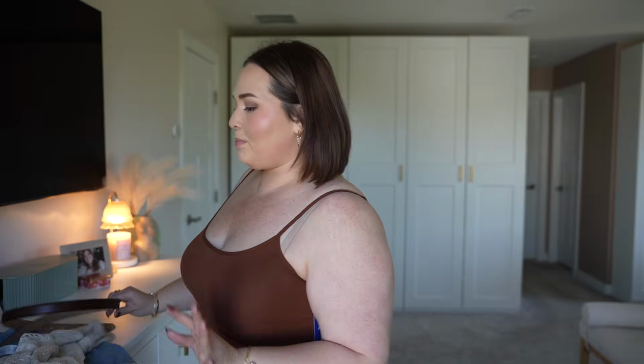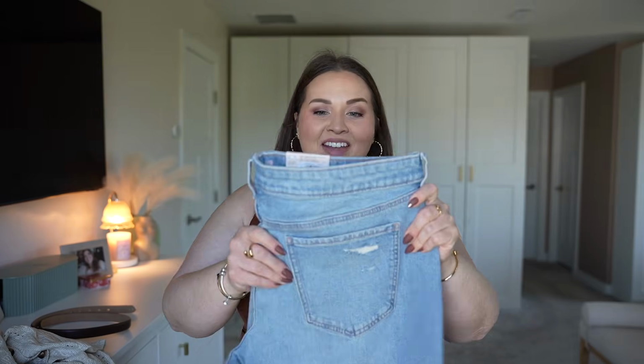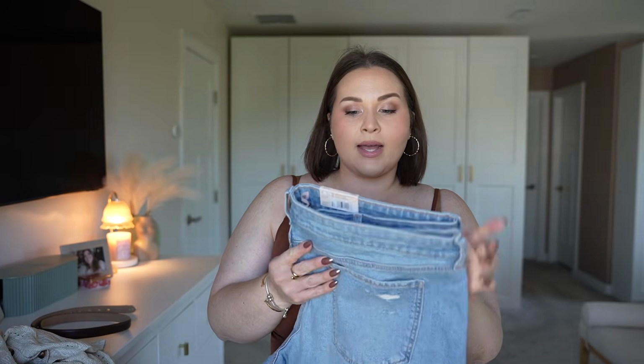I'm excited to see this look come together on myself. I did pick up this brown cami. It's really comfy, really stretchy, and pretty much the perfect shade, especially for the fall months. Plus I love brown. I also just dyed my hair brown. You see it? And then for the bottom, I'm gonna be trying out these low-rise baggy jeans.